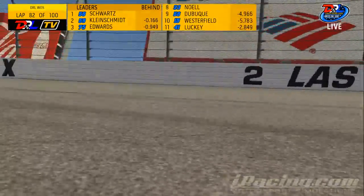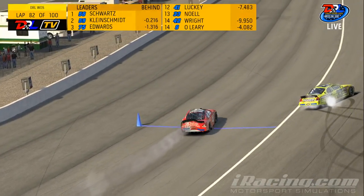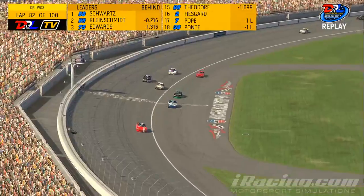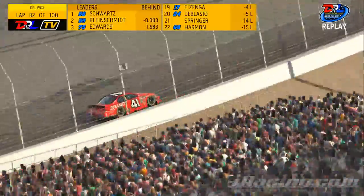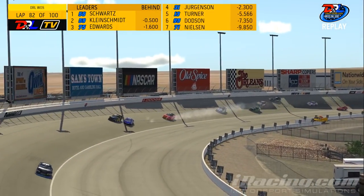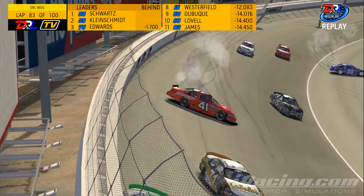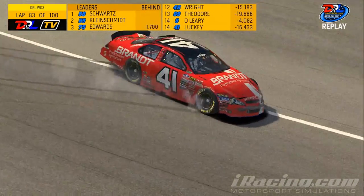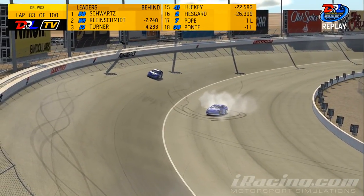Oh my goodness. David, it is a big one. Yeah, P.J. O'Leary's involved in that, but I think Richard Lucky pulls out the most damage out of that as he is smoking down the road there. Jonathan Theodore. It looks like he is the initiator, or not the initiator, but he is where the caution starts, and then behind them, he does take a lot of casualties with him. We will get a replay of that here.